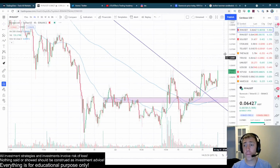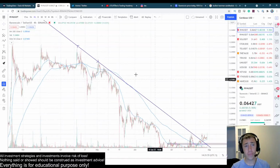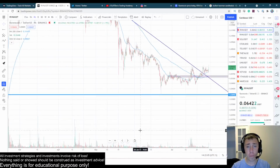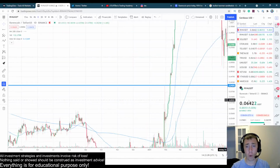So if you go to the 4-hour, you can see the trend line that we've been watching for a very long time. Okay, 1, 2, shot across. We have a retest right here, a bearish retest, got above. Now we have a bullish retest on this same trend line. Super good, guys. And if you go to the really high time frame, you can see something else really important.